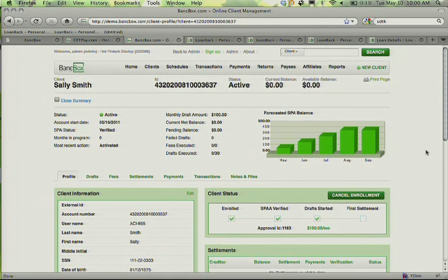So that's opening FDIC-insured accounts. It's online, it's easy, and it only takes a minute, and it's easy to integrate. So let me go to the payment processing part. As I mentioned, we can move money around on a nationwide basis in compliance with applicable laws.